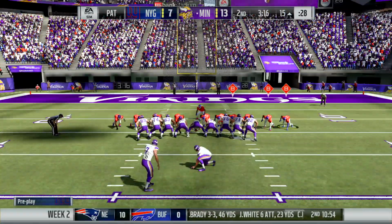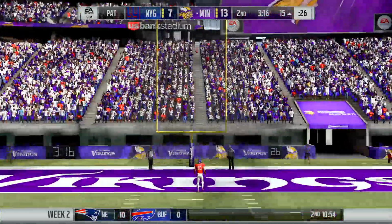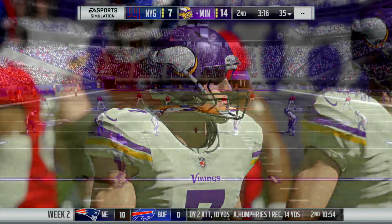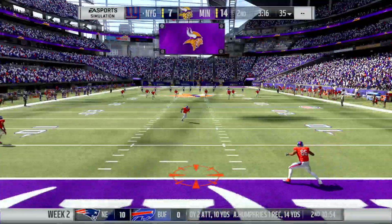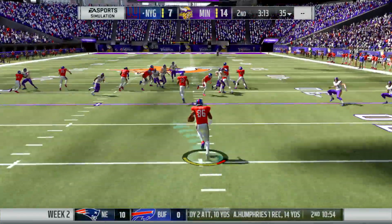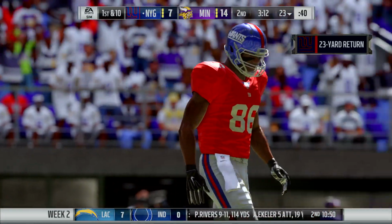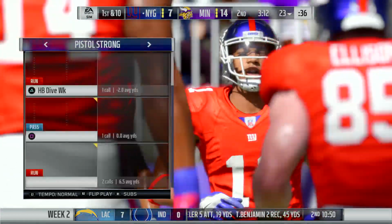Carlson on for the PAT. Extra point by Carlson, up and good. And that makes the score 14-7. Set now to kick this one away, and off it goes. This is fielded at the goal line. And he'll bring it a few past the 20 to the 23-yard line. And New York set to take the field.